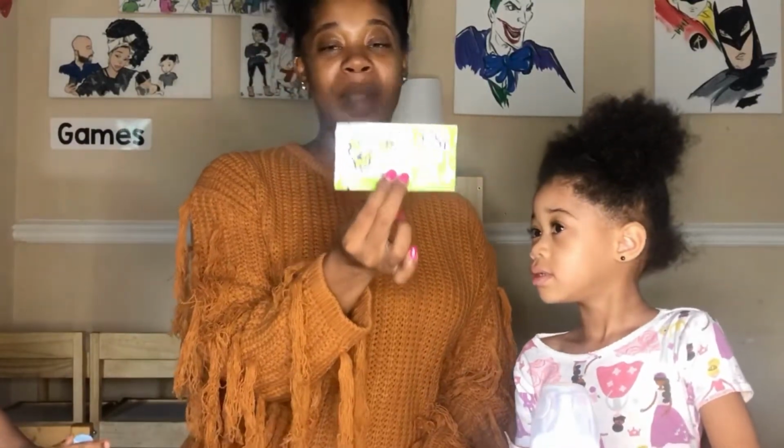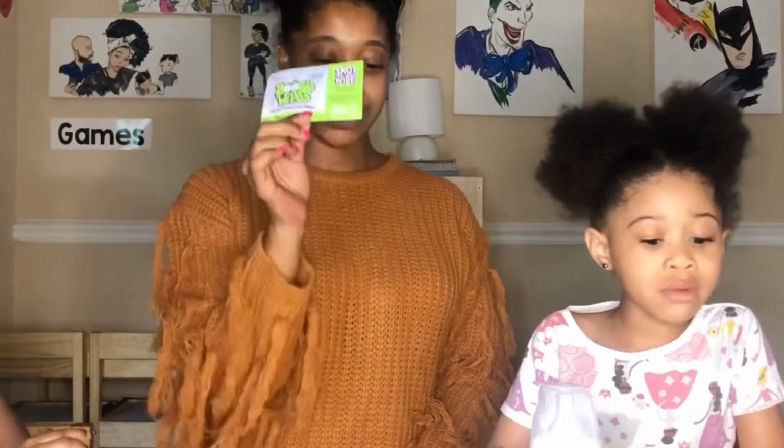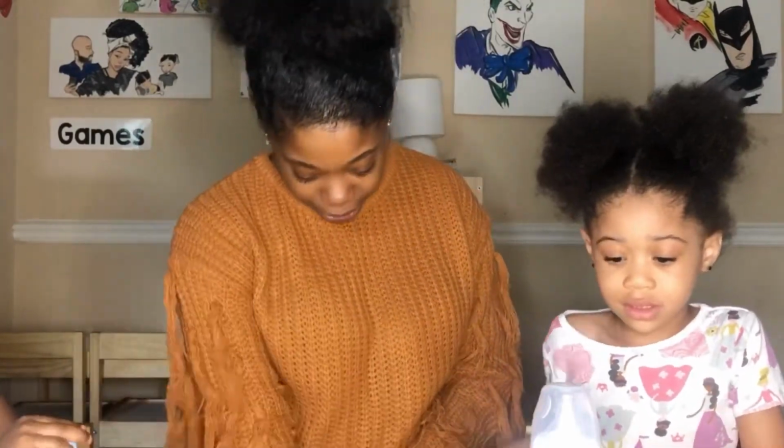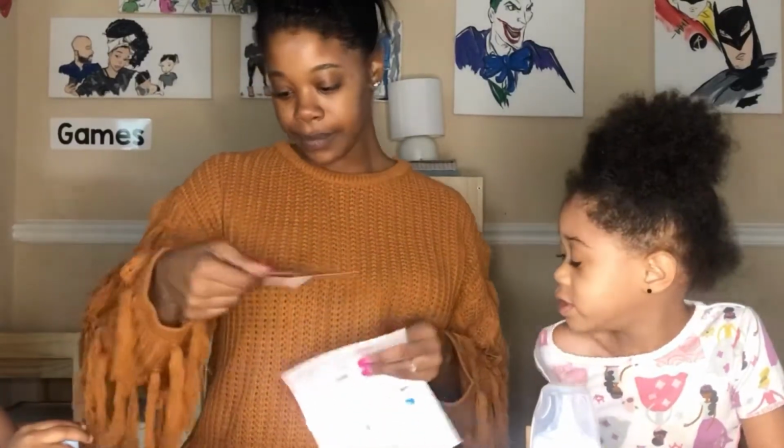I've never used the Boogie Wipes, but I know a couple of people who have and said that they are awesome. You have a lot of wipes. We'll see if we need to use those. Boogie Wipes for your nose.